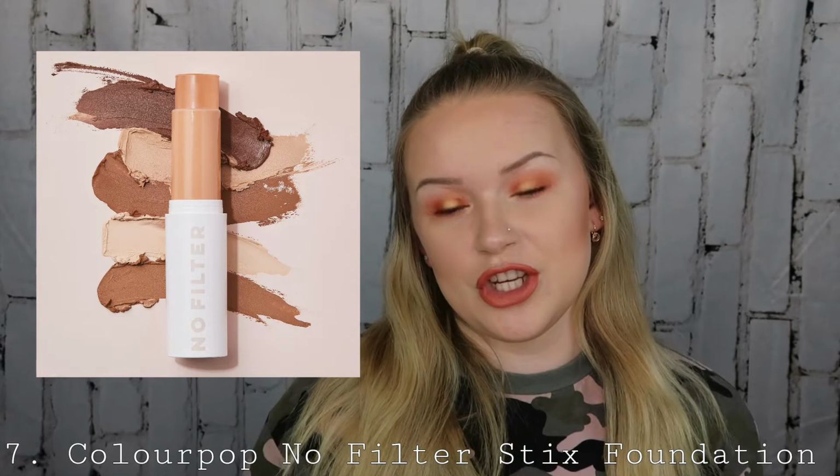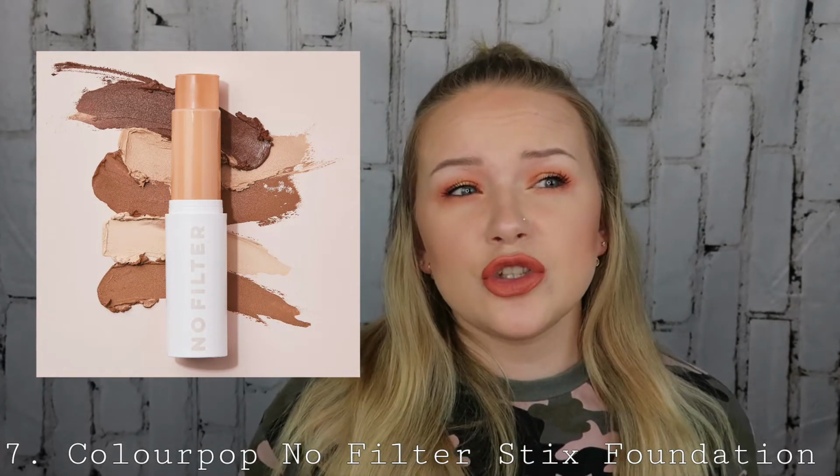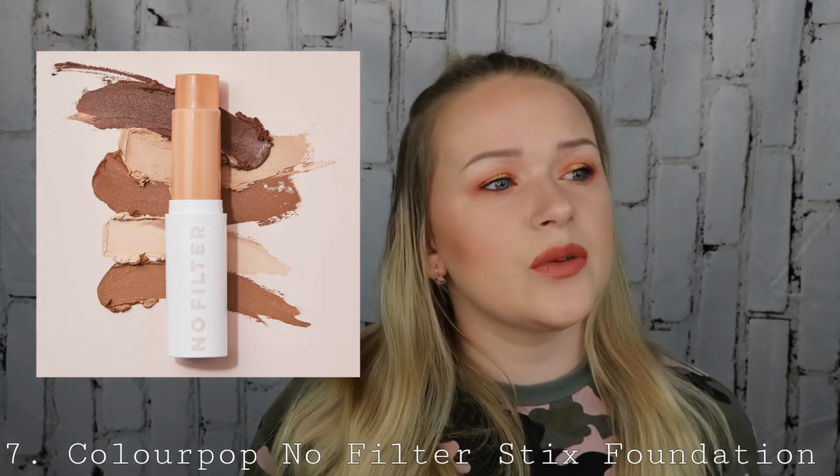Next up is a foundation that I actually don't have with me because it's at work with all of my Project Pan products, and it is the Colourpop Foundation Stix. Now honestly I don't mind this foundation too much. It's an alright foundation, it has medium coverage, but it does get fairly oily on my skin. Now I can apply this foundation with a brush or a sponge and it looks fine otherwise.